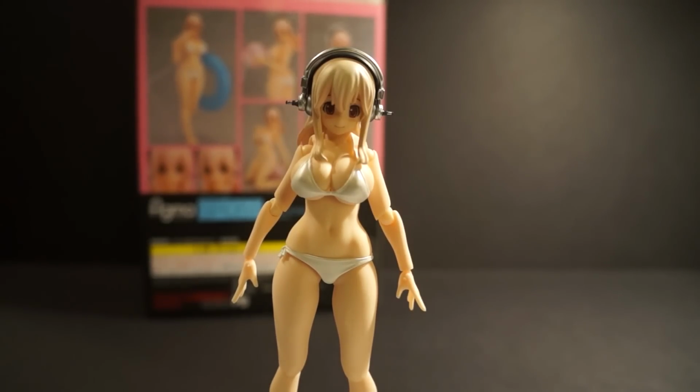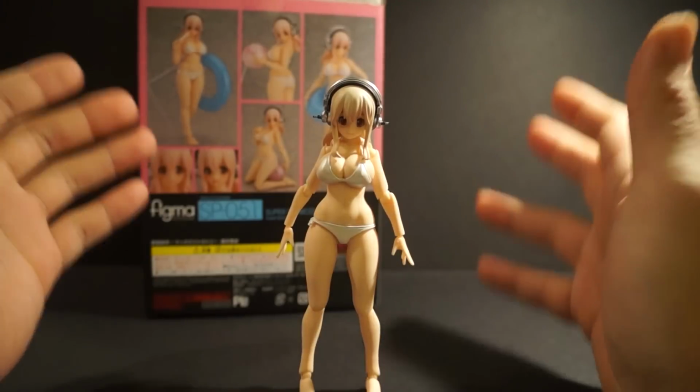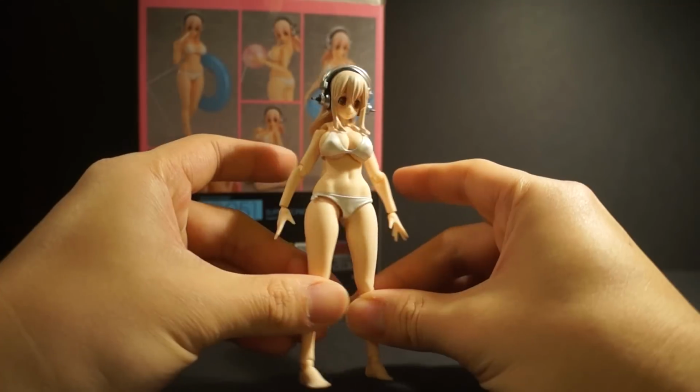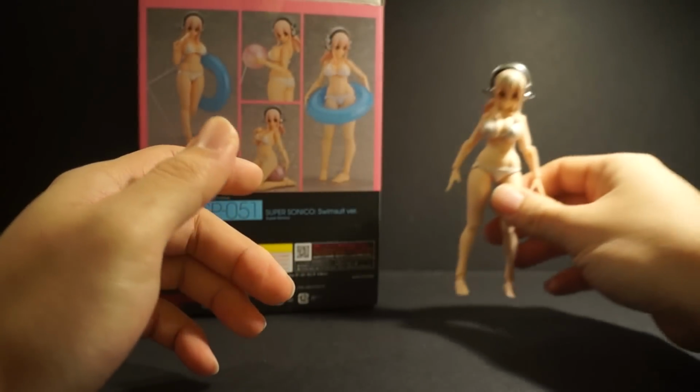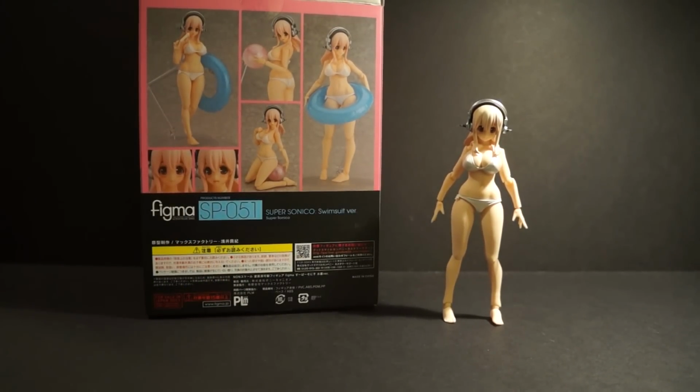Alright guys, and we have Super Sonico out of the packaging, and oh my god. She is a sexy figure. Sexy character. She screams sexy, cute, hot, adorable, whatever word you can use to describe any female character or person. She pretty much encompasses all of that. Now, I don't know what to say. She is freaking amazing. Now, real quickly, like we normally do on this channel, let's take a look at the accessories first. Then we'll come back and talk about the actual figure.